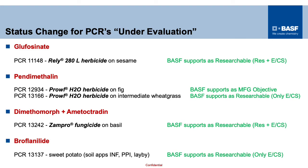And finally, I'd like to give an update on PCRs that BASF has moved from under evaluation to researchable. First, use of glufosinate on sesame we support as researchable for residue and efficacy crop safety studies. Secondly, on pendimethalin, a couple projects where we support the use on fig as a manufacturer objective. We'll be conducting our own residue studies.